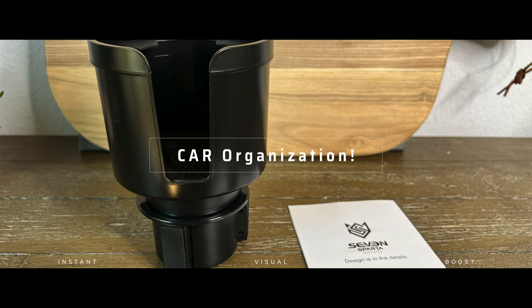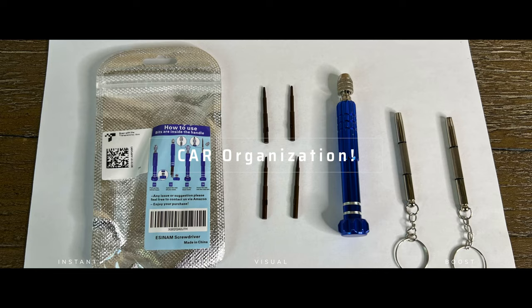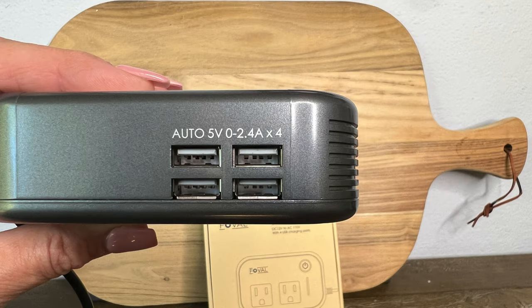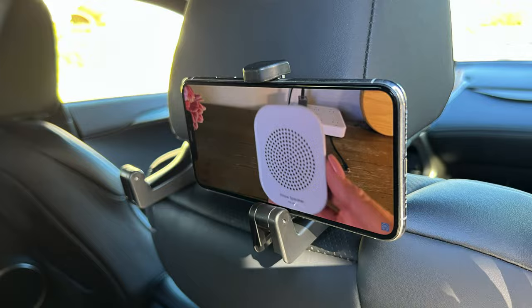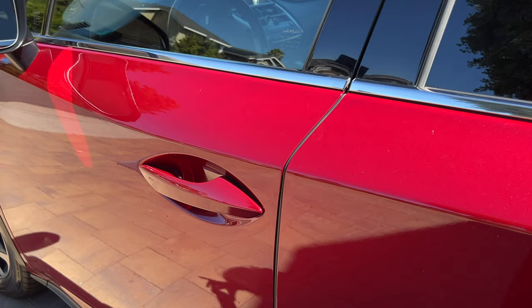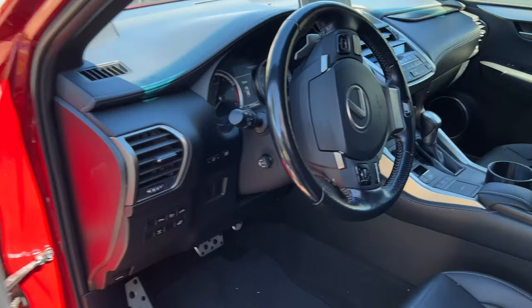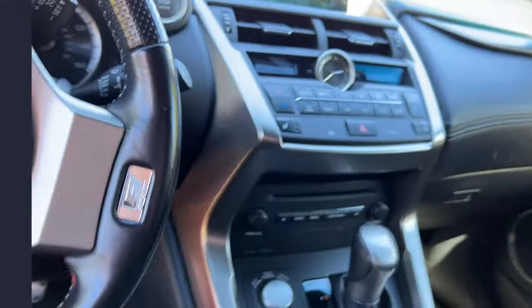I have a fun video for you today. It's all about car organization. I don't know anybody who wouldn't benefit from improved car organization. Definitely stay tuned to the end because at the end, I have a couple safety items for your car that'll be really helpful, and I kind of compare two different options. So let's get started.